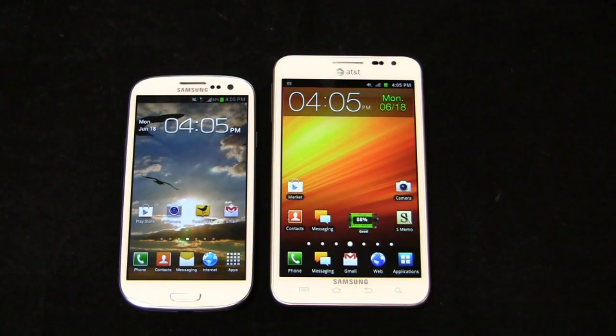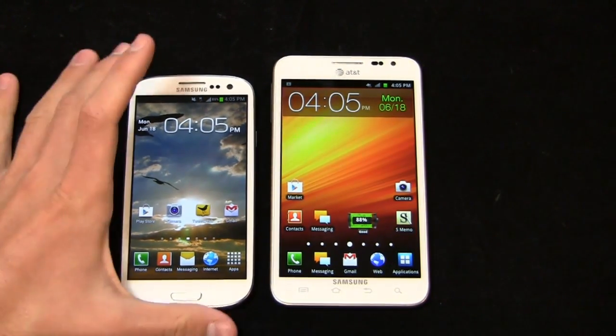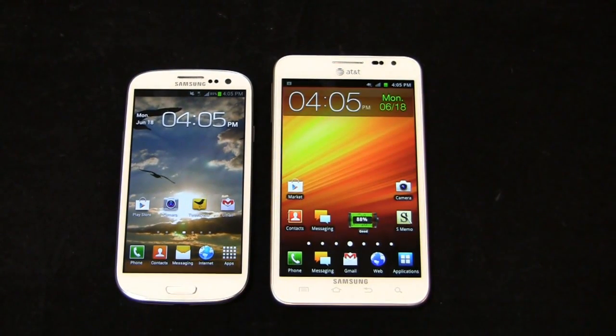Galaxy S3 is coming soon to AT&T, and we'll take a look at the AT&T one when it comes in as well, and we can see some of the differences between it and the international version. But as for a dogfight winner, Galaxy S3 takes the cake.